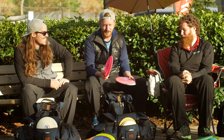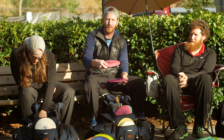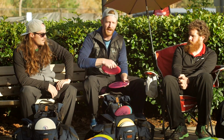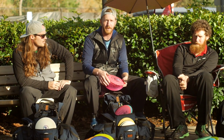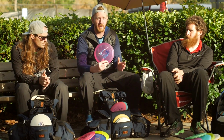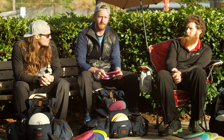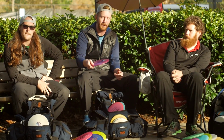I have 4 fairways right now. 2 F5s. This one's a lighter, like 168, 400G, and it's really nice for hyzer flips, turnovers. I can throw rollers with it. Doesn't require much effort to throw straight. Really nice in the woods. And then another 400 F5. This one is a lot more overstable. It does not turn over. I can throw it really hard, just go straight with a very dependable finish.